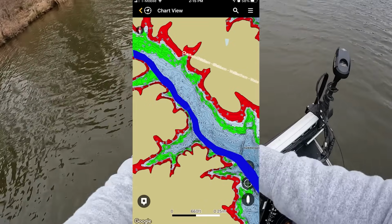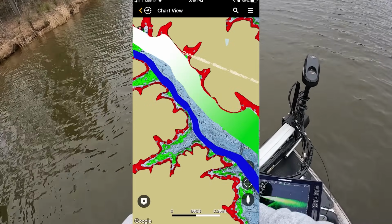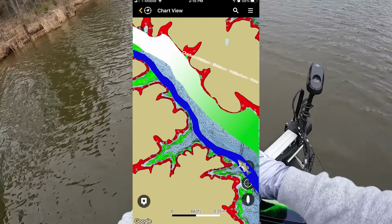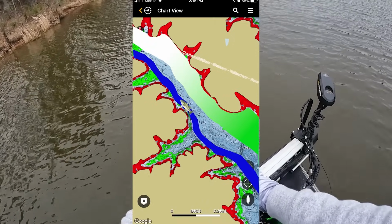Now, I'm gonna talk a little bit more specifically in probably a week about exactly where to find early spring bass. So I'm not gonna go into detail about it right now, but I do want you guys to know what the bass are doing. Now, let's go ahead and get into the top 5 lures.